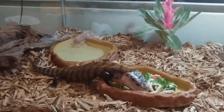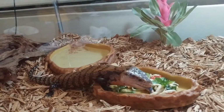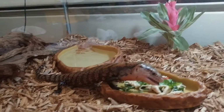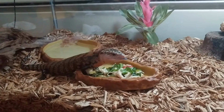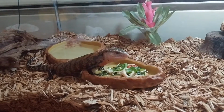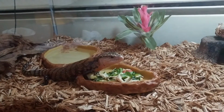Yep. So this is Panther, the blue-tongued skink. I'll give you guys a lot of updates as he sheds and as he grows. And depending on how big this guy actually gets, I might bump him up to something larger than the 40 breeder. Hopefully I won't have to, but hey, I want to give this guy the best enclosure and the best life he possibly can. And I'm really in for it, because blue-tongued skinks live to be 15 to 20 years.